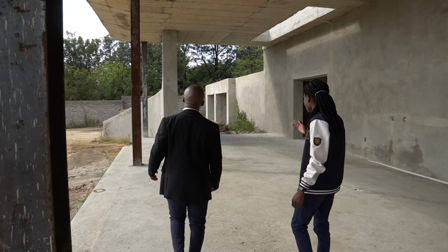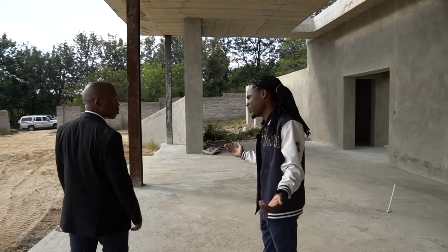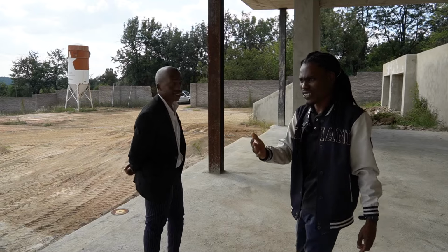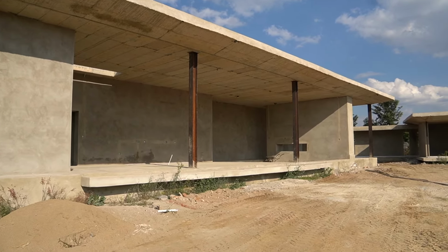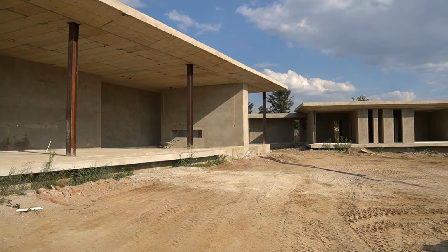So actually, what's happening here is that it's a glass house, if I may say so. You're going to have glass closing all these openings that we can see. On this side here, you're just going to have fixed glass. There's nothing much going on in terms of opening. You can't access from this side.